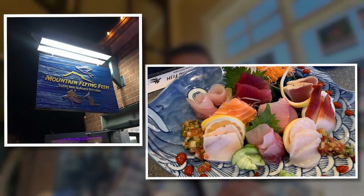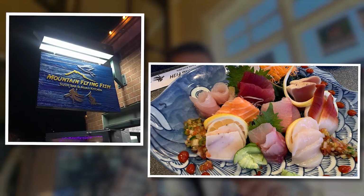If you are looking for ethnic food like sushi, Mountain Flying Fish is literally the best sushi that Breckenridge has to offer. Summit County has to offer, for that matter. The fish is overnighted from California, so it's as fresh as it possibly can be. The food is bomb. And yeah, that's pretty much what I would be doing at the end of my day.